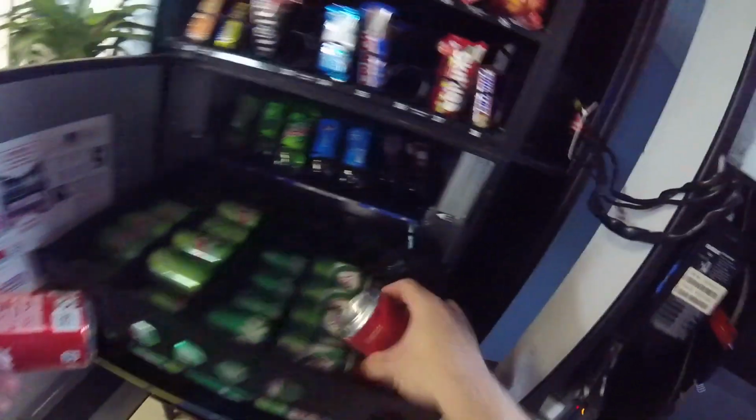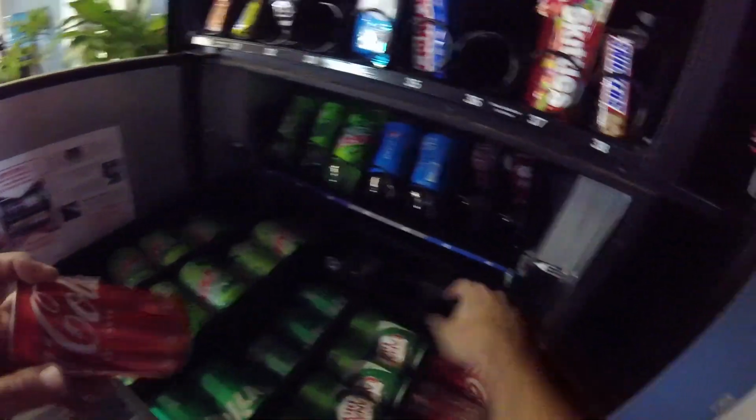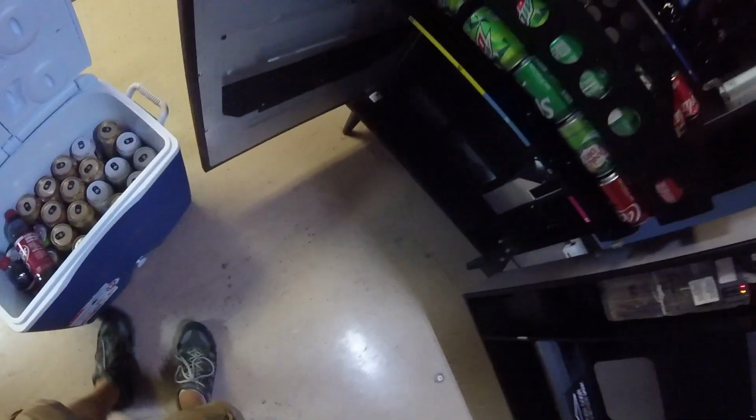So I've got a lot of drinks to stock up, which, in this location, I always expect to have to stock up a lot of drinks. Because again, it's an industrial tire shop. The guys are working out in garages, and it's probably not air conditioned. So they probably want lots of cold beverages. I mean, if I was working in those conditions, I would certainly want a lot of cold drinks to keep me hydrated and keep me cool, I guess.